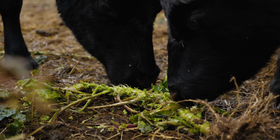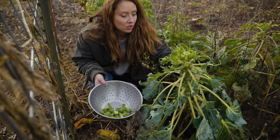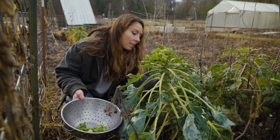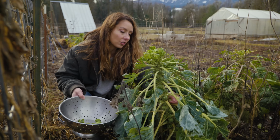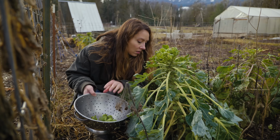In fact, they can smell it. So when I do the big cleanup, I'll just put everything into the wheelbarrow and go out into the field, and they will smell it and literally come running from some of the lower pastures. They love brassicas. So not only do the Brussels sprouts feed us all the way into the winter months, but then they're also going to provide some extra food for the cows.